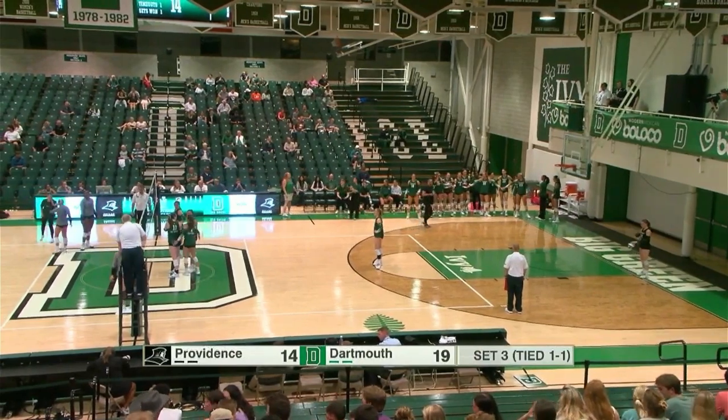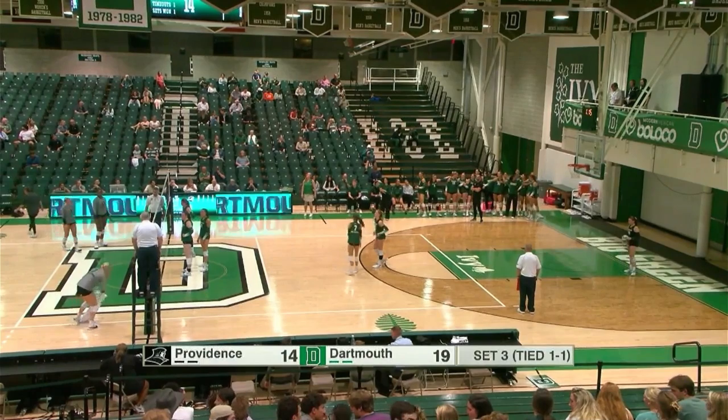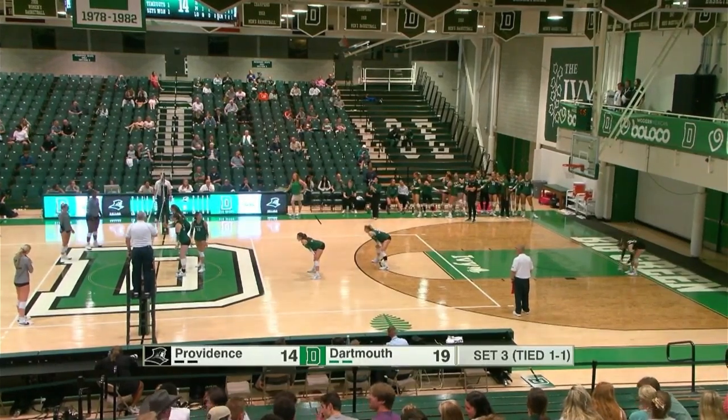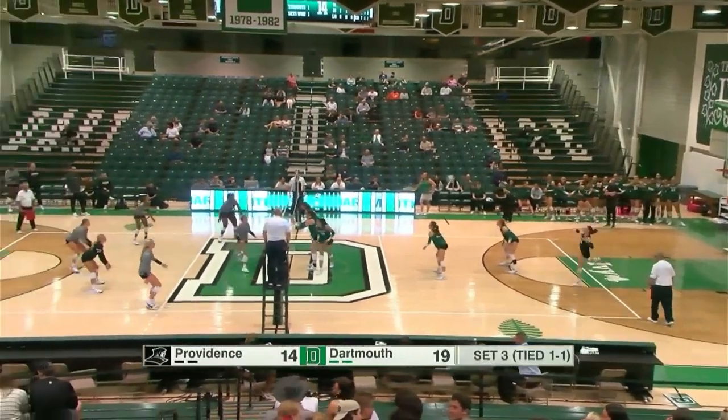And it's always tough. These points out of timeouts can be so pivotal. It will be Dartmouth who picks up the first one out of the Providence timeout. And this is the largest lead for either team in this set. It was a very back and forth set all the way up until about 12-11 when Dartmouth called their first timeout. We're able to kind of extend the lead out a bit.